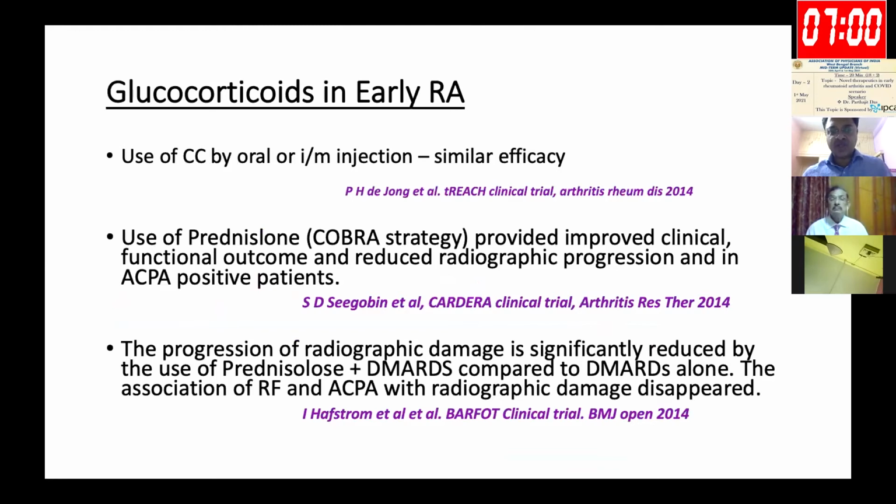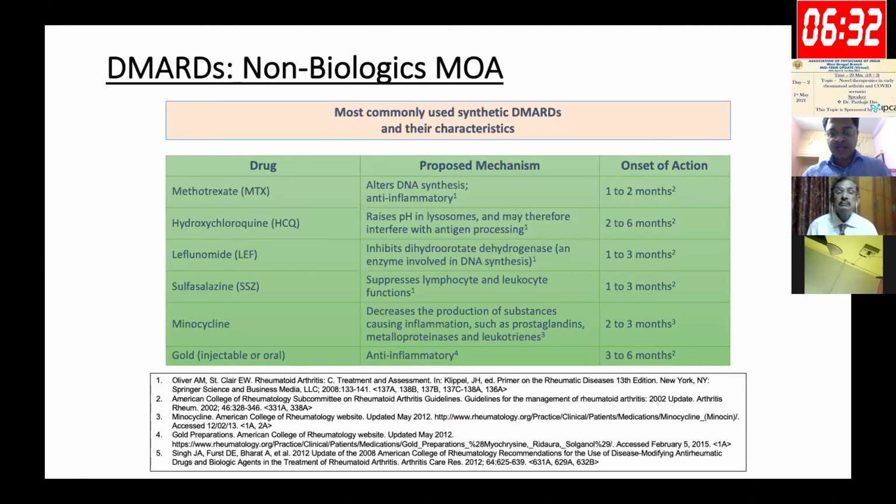Firstly, the corticosteroids. Studies have shown that oral corticosteroids or judicious use of intramuscular injections can have similar efficacy. And if steroid is used judiciously in combination with DMARDs, they can have improved clinical and functional outcomes. Steroid plus DMARDs, when compared to DMARDs alone, can reduce or even stop the radiographic progression as well. Now, the reason I have put this slide, this is a busy slide, is that we probably need to use steroids to start with to bring the swelling, the deformity and the symptoms under control, because all the DMARDs we normally use take up to a few months before they start to work properly.